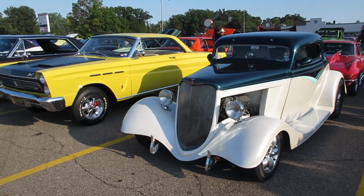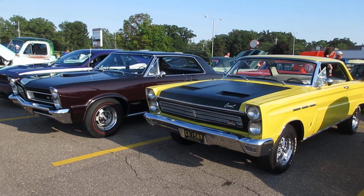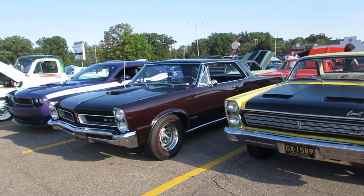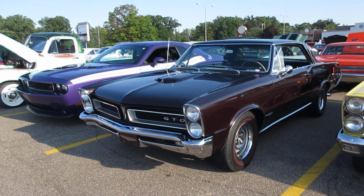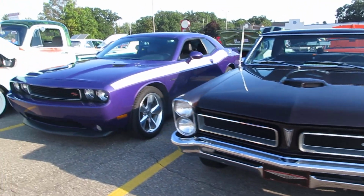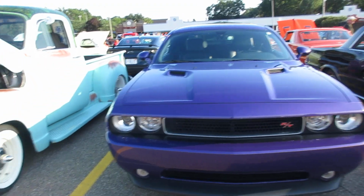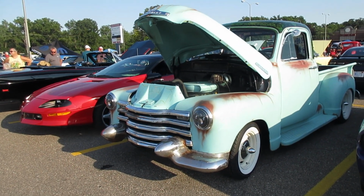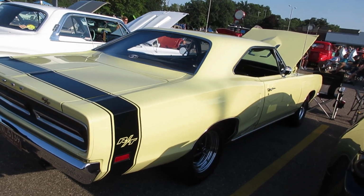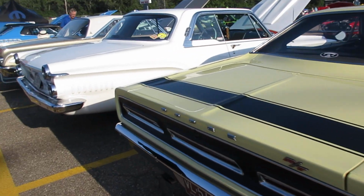Some of the Roman chariot cars here. Yellow Comet. Beautiful. Loving that. Ford Street Rod. 33 or 34 it looks like. Beautiful 65 GTO. There's a 64 GTO in front of that in orange. I believe that car has hubcaps. Challenger RT. I like this Chevy truck. Real nice color. Haven't seen this before. 69 Coronet RT here. Blocked up by chairs and shadows.